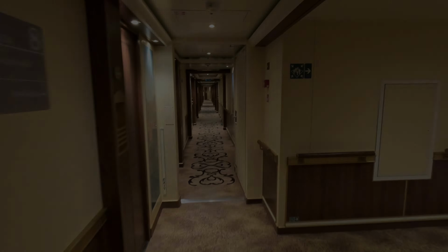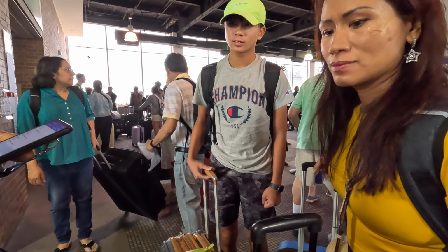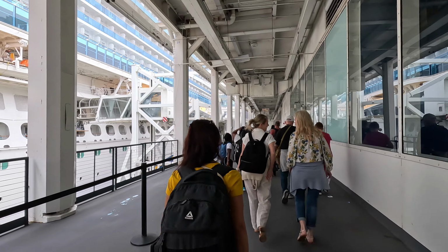In addition, it was strange that during embarkation, you still can't just show the boarding pass on your phone. If you don't have it printed out, they'll make you go to a separate line to print out a barcode. So it's odd that Carnival is doing paperless menus at the main dining room, but you still need a printed boarding pass during embarkation.